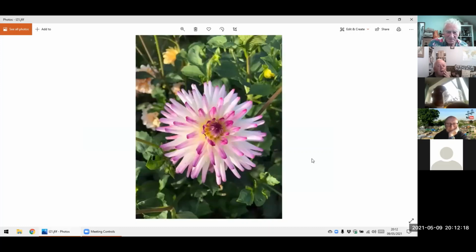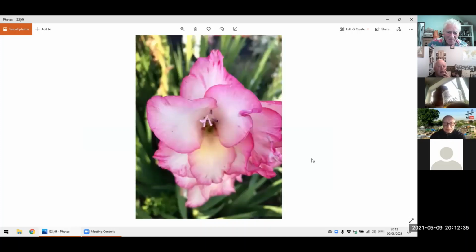Next picture, Mick. One of my dahlias I grew last year. I had a good crop. The dahlias last year I had a lot of rock dust in, and duck muck off my ducks and chicken muck all went into one bed, and a cracking display it was last year. That's one of my gladioli. I can't remember what it was. It's a beaut, that one was.